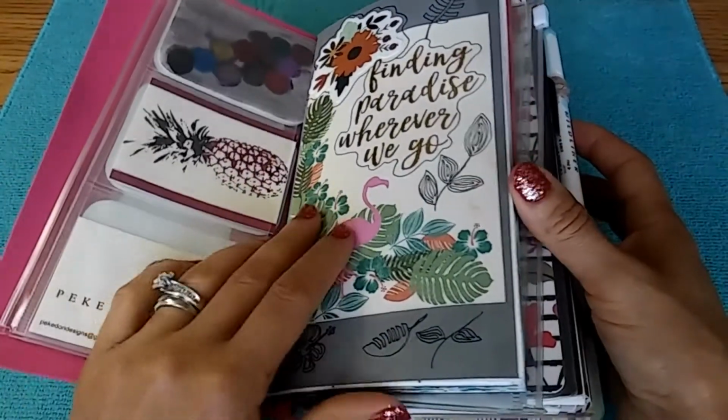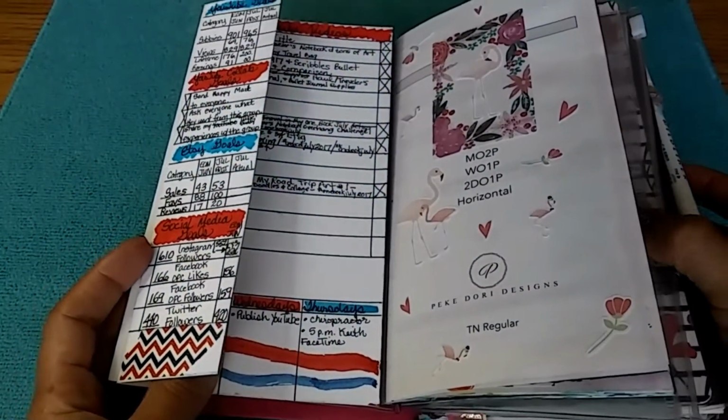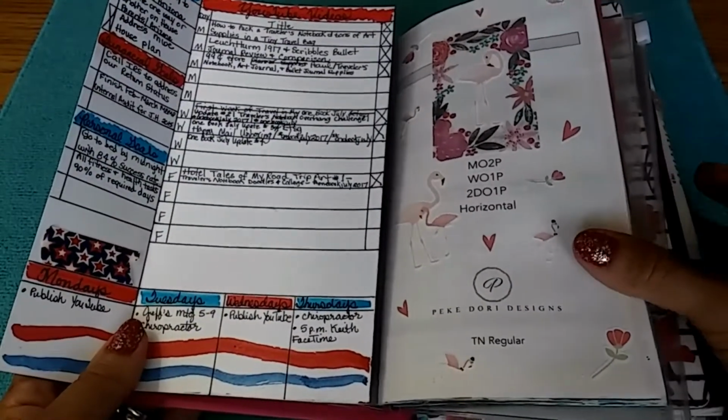So I'm just going to flip to the updates since we last spoke. Of course, I've updated some things in here, and I apologize, this desk I'm borrowing is pretty shaky, so you may see some shaking going on.